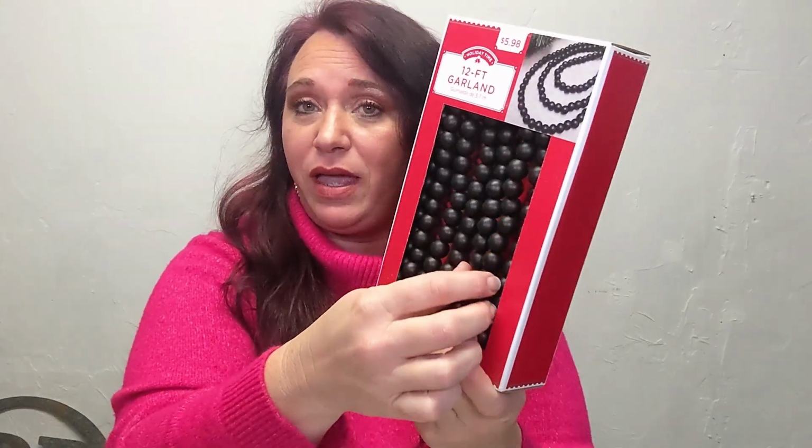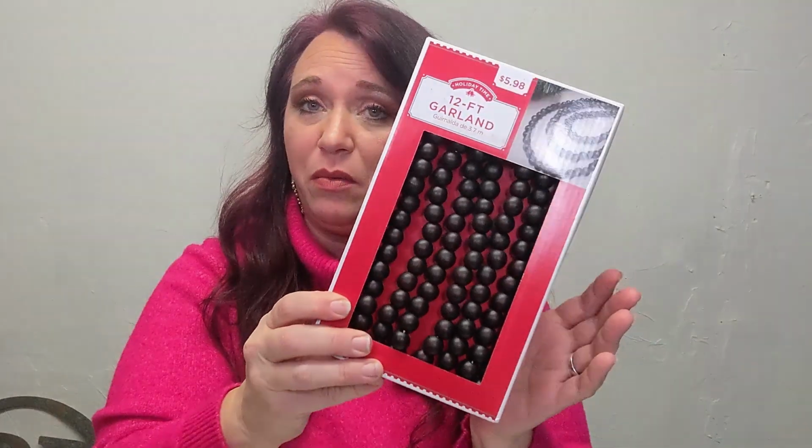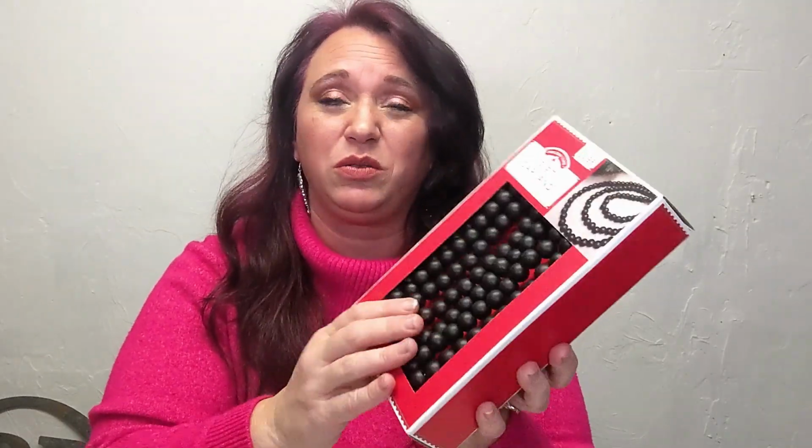Oops. And then I got this garland. It is 12 foot of garland. And the beads are black. It doesn't matter. You can always paint those. You can take these apart and use them for different things. I don't really decorate with black, but they only had black, and I can paint them. But the deal on these, they were 75% off of $5.98, which was a really good deal for that many beads, 12 foot of those.